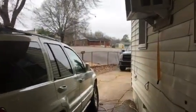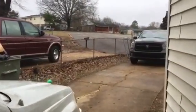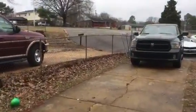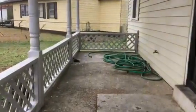We do have the tenants in the home, but we're still gonna do a quick walkthrough. Coming in through the great room. Got the front porch here.